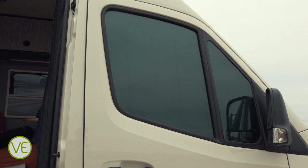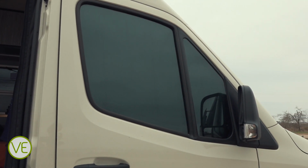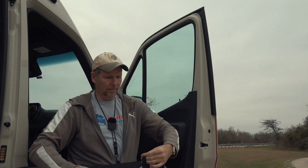And they don't leave any gap around the window. There's no light leaking in and nobody can peek in. They have nice straps too. Oops.